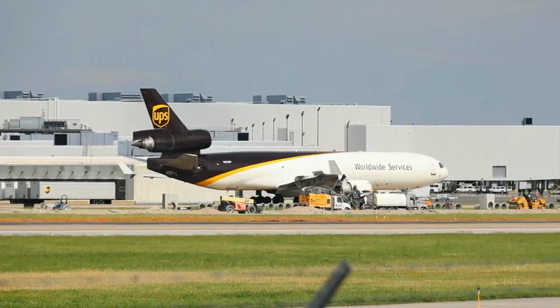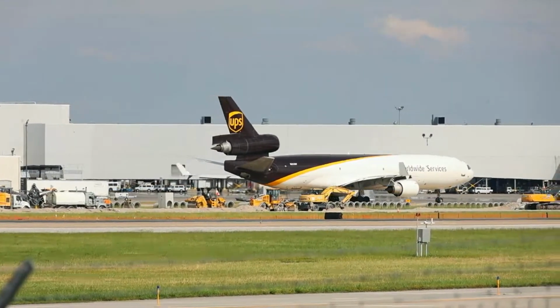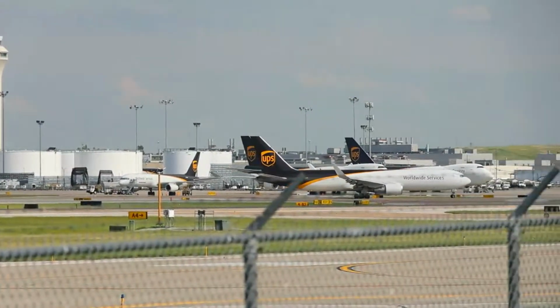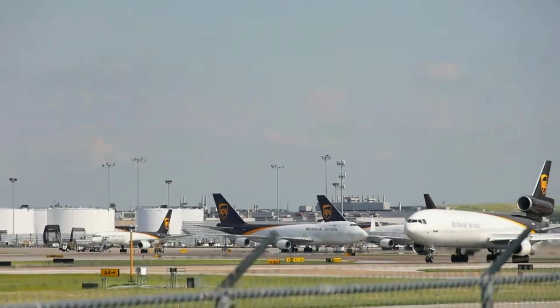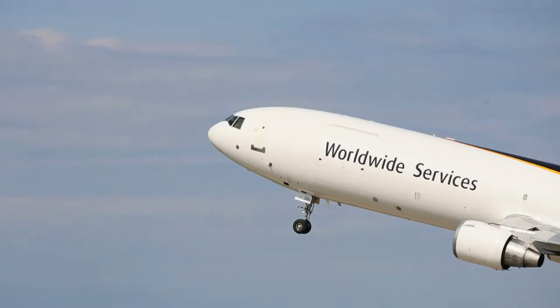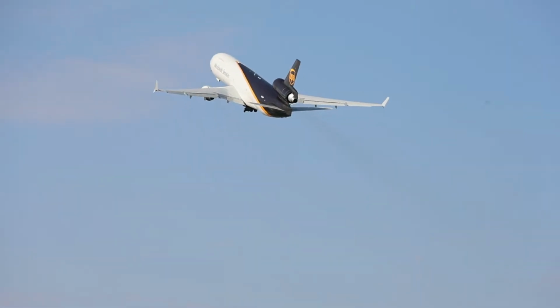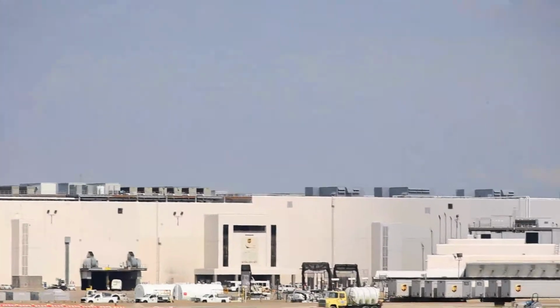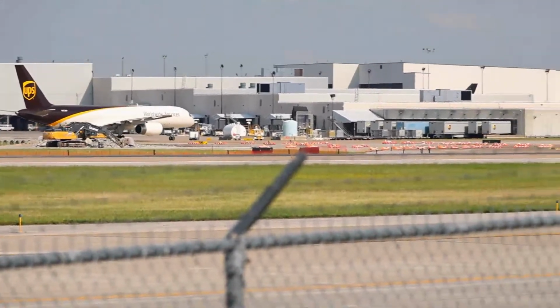What you are looking at right now is UPS flight 5152 going to Pittsburgh, Pennsylvania. This is November 252. And rolling down the runway, we have UPS Airlines flight 5218 going to Baltimore, Maryland. Should be popping out any moment. There he is. And next in line, we have UPS 5488 going to Denver, Colorado. Or not Denver, Colorado. Detroit Metro.